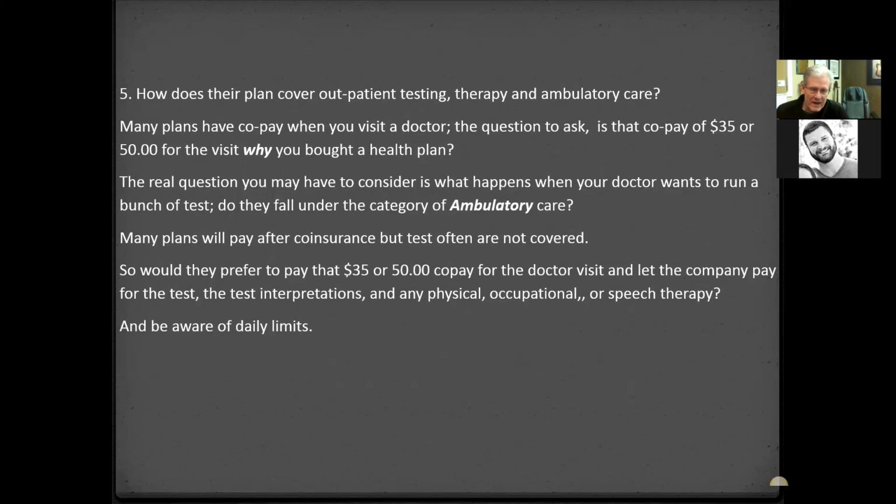So would they prefer to pay that $35 or $50 copay for the doctor visit and let the company pay for the test, the test interpretations, or any other physician's occupational or speech therapy, and then be aware of daily limits.